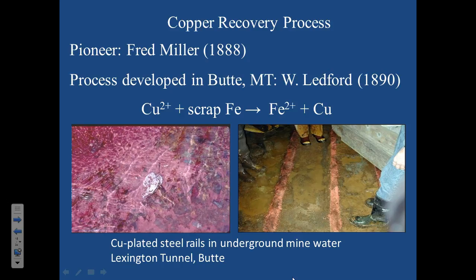But 2 years later, the Anaconda Mining Company saw how much money he was making, pulled his lease, and precipitation plants got erected all over the Butte Hill. And it's pretty simple technology. It's an ion exchange process. You're basically running water that has a lot of copper dissolved in it over scrap iron. And the iron is replaced with elemental copper, and you're left with very high concentrations of dissolved iron in solution and then elemental copper.